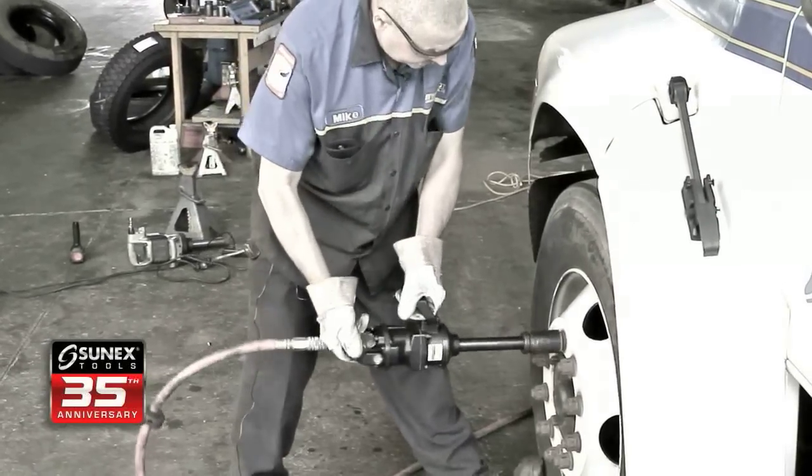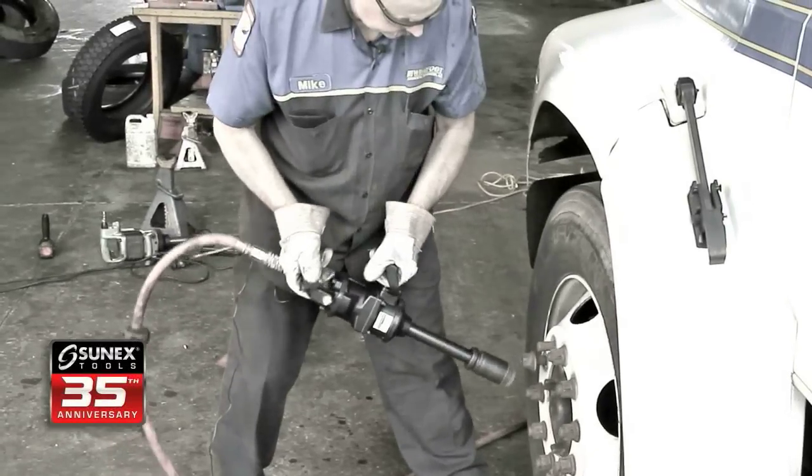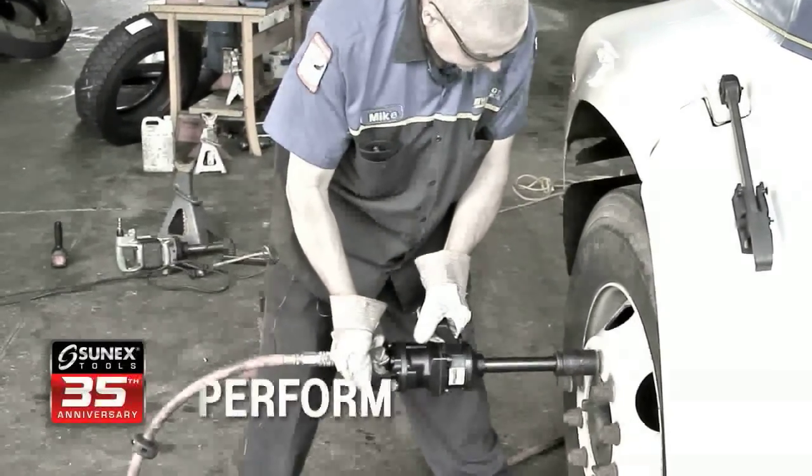World-class designs built with the professional technician in mind. Sunex tools are quality built and guaranteed to perform.